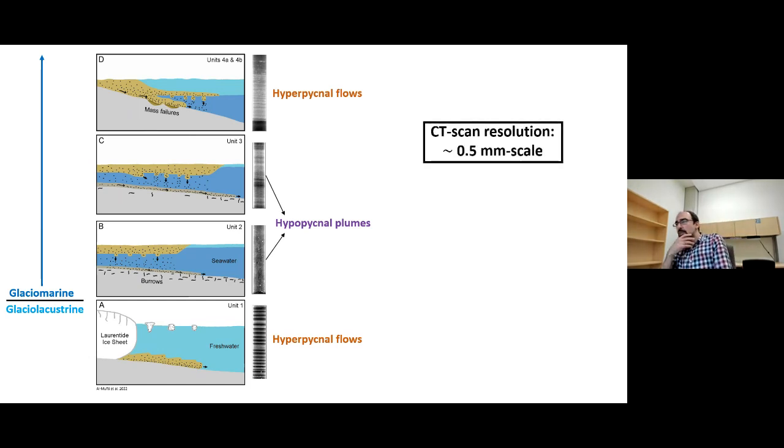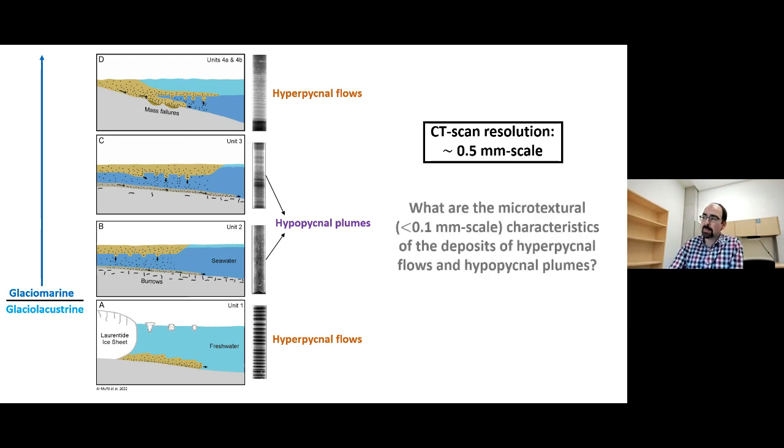And so the question began: well, okay, the resolution used with this X-ray CT scan data set is about half a centimeter, 0.5 millimeter scale. But what about microtextural characteristics at the sub 0.1 millimeter scale, the micron scale? What are the microtextural characteristics of the deposits of these types of sediment transport mechanisms?